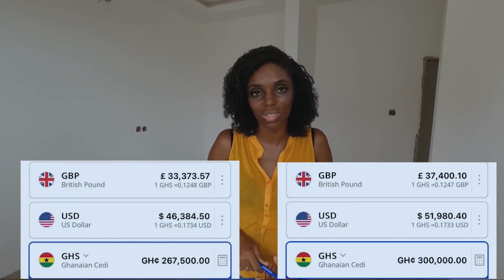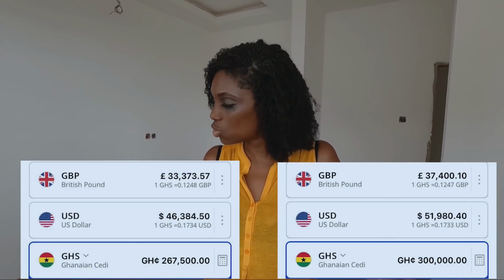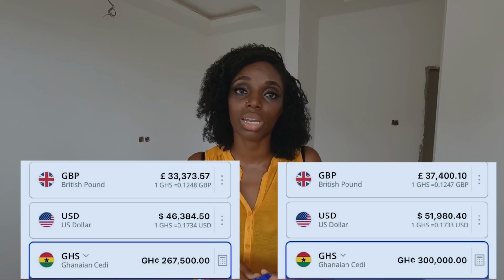267,500 cities. And then how much is that if we converted it to our dollars? It's about, at today's rate, roughly, yeah, it's 52. I might have that wrong, so I'm going to put those numbers on the screen for you. For a 4-bedroom apartment. And obviously we haven't finished. We still have some little things that still need to be done, but that's more high-end finishing.